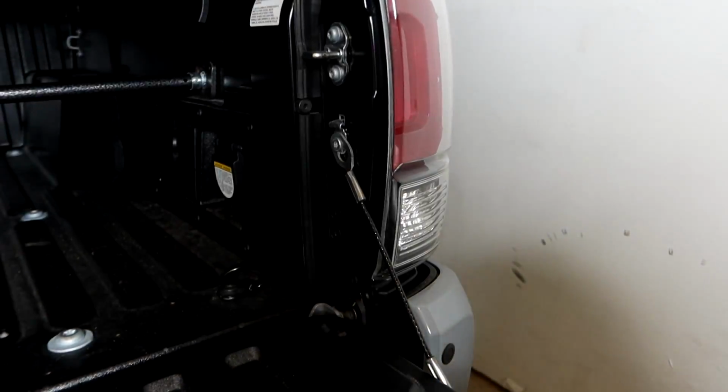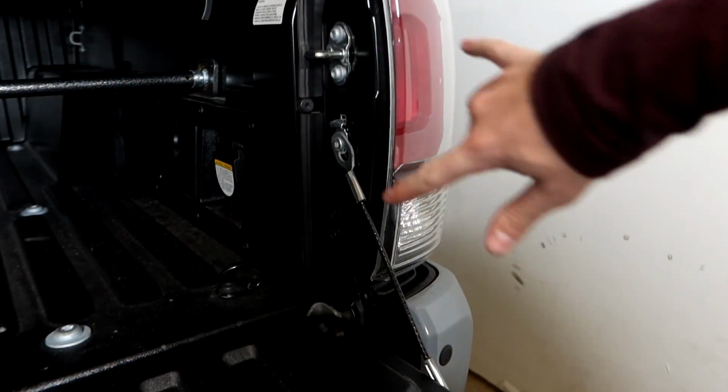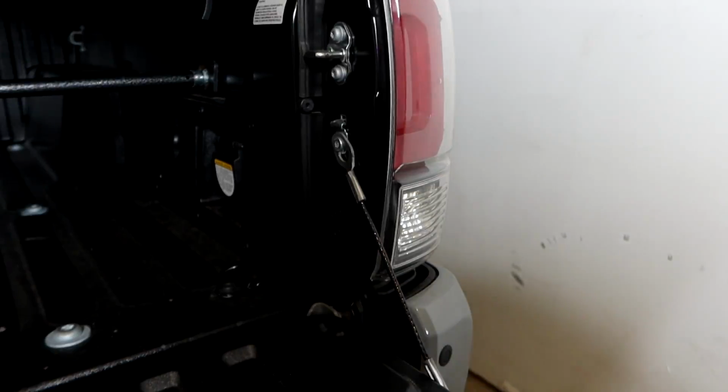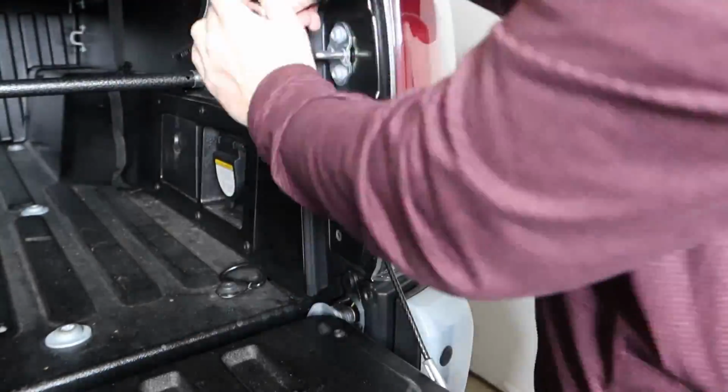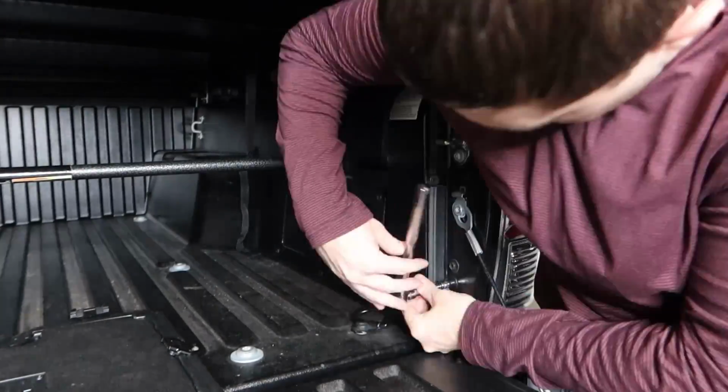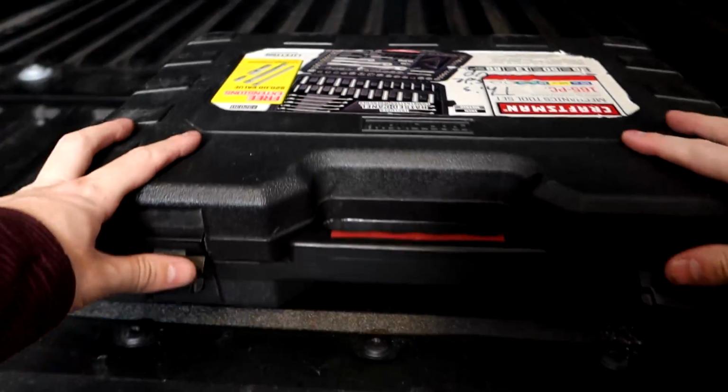All right, I'm not gonna explain much on the second side. It's pretty self-explanatory. Take the top and the bottom bolt out, pull this out, replace the bulb, put it back together. All right, let's go test them out.